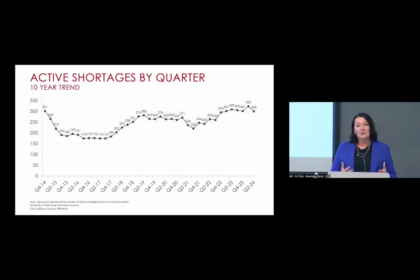We do track more shortages than FDA. So if you're ever comparing and contrasting those two sites, you'll see that our list is a little bit longer. And again, that's because we are more focused on specific formulations, a pre-filled syringe versus a vial. That can make a big difference for clinicians and for health systems.